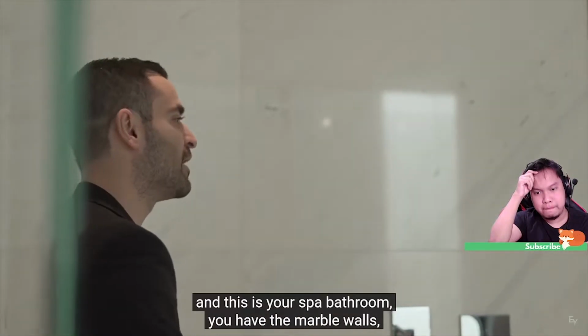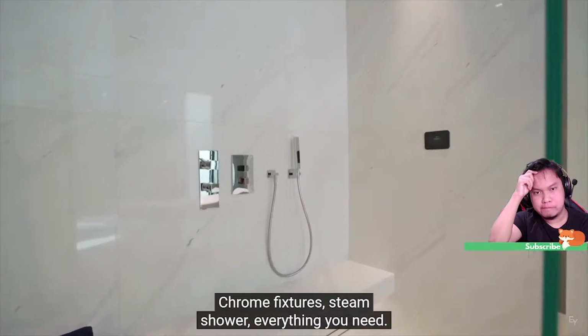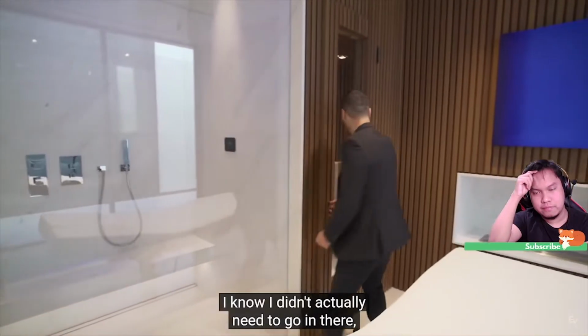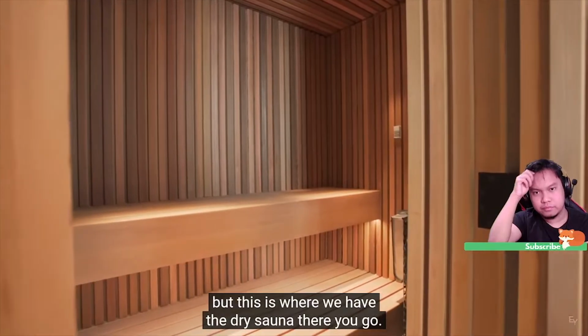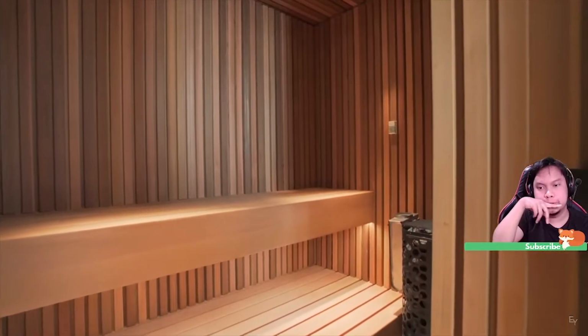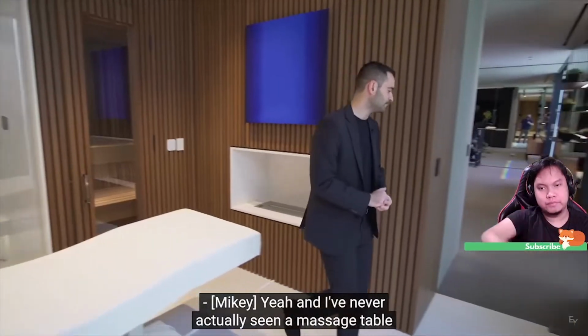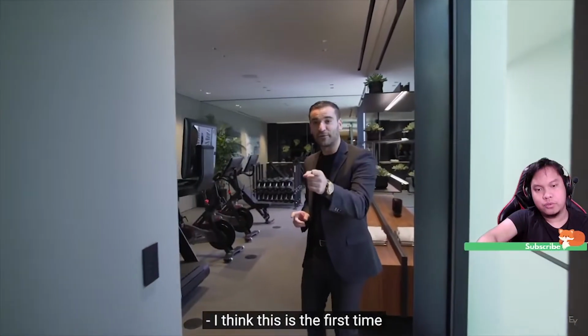Yeah, there's for sure. And this is your spa bathroom. We have the marble walls, chrome fixtures, steam shower, everything you need. Now, the other side. Let's get a close up. I don't actually need to go in there, but this is where we have the dry sauna. There you go. Yeah, bener sauna. Fireplace, and you can probably mount your TV here if you need to. Yeah, and I've never actually seen a massage table that's also a massager in itself. You know? I think this is the first time we're seeing something.